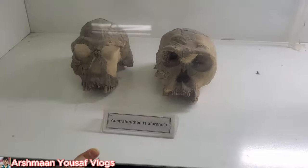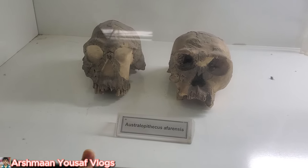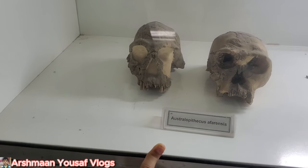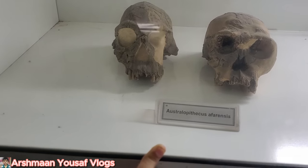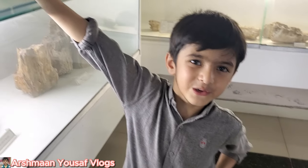These are skulls of very ancient people called Australopithecus Afarensis. Let me show you the timeline of evolution.